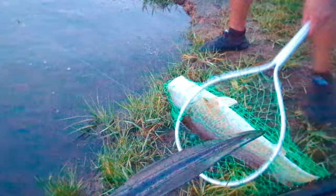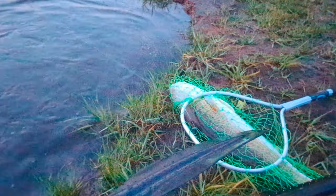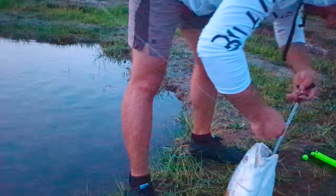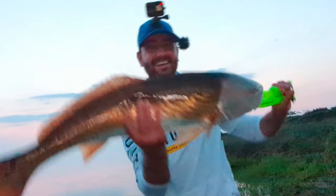Turn this around, guys. There it is, guys. Okay. No way, look at that fish! Look at this fish! Okay, where's my fish grappler? I had to bring him to the shore, guys. There you go. Hook is out. Let's get him, guys. No way! Are you kidding me? Are you kidding me now? Check this out, guys!